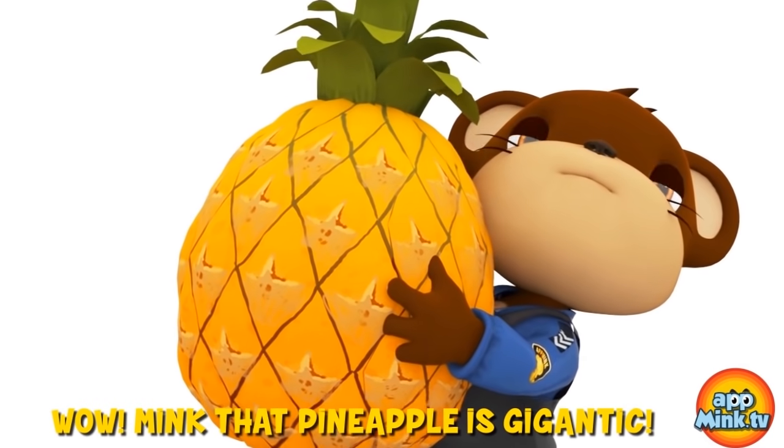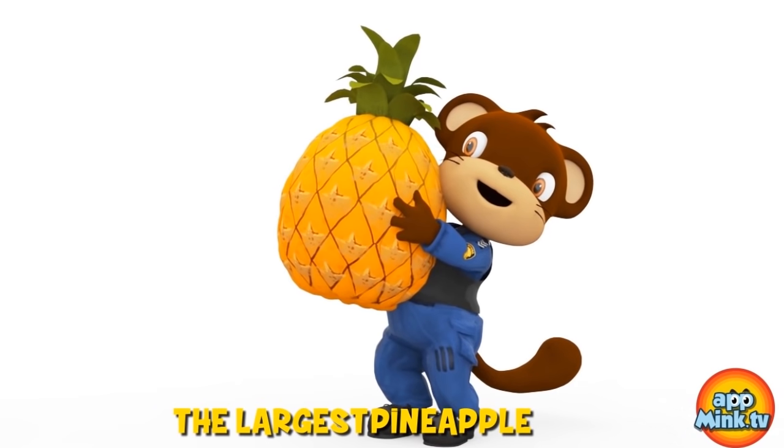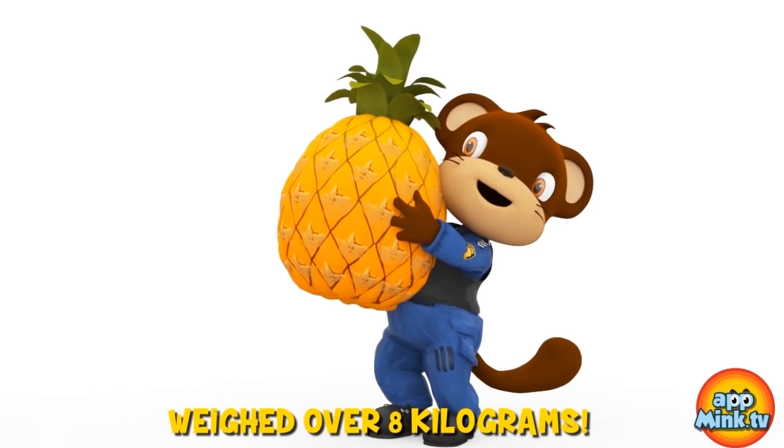Wow, Mink, that pineapple is gigantic! Maybe you should invite your friends to help eat it. Wow, look at it! The largest pineapple is 32 centimeters long and weighed over 8 kilograms.